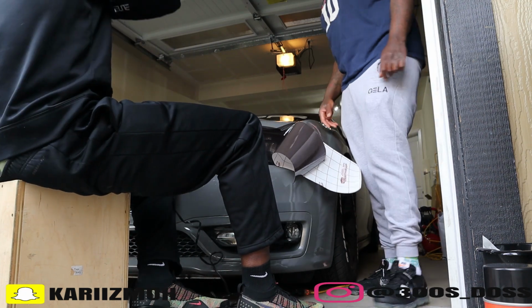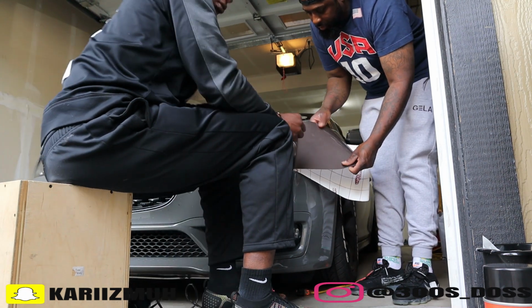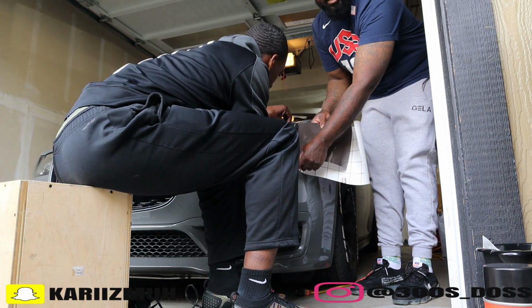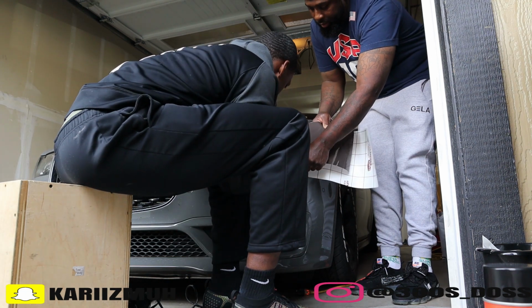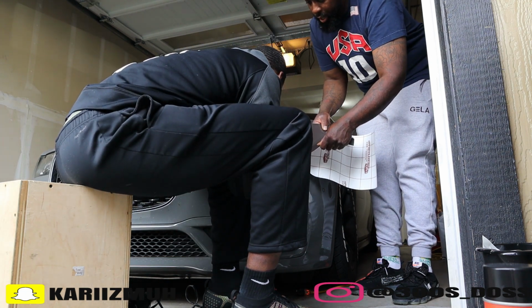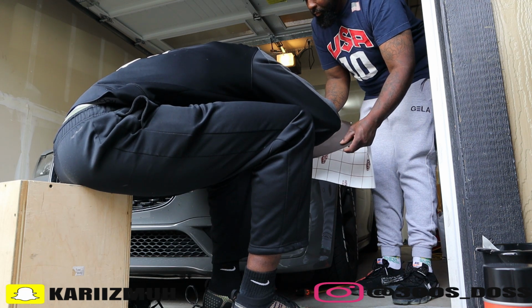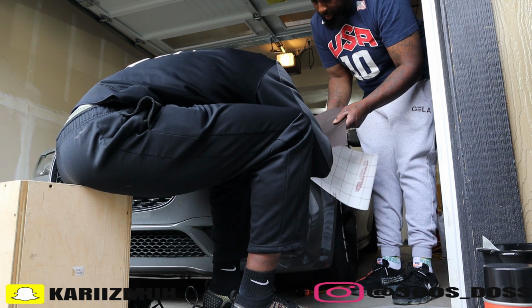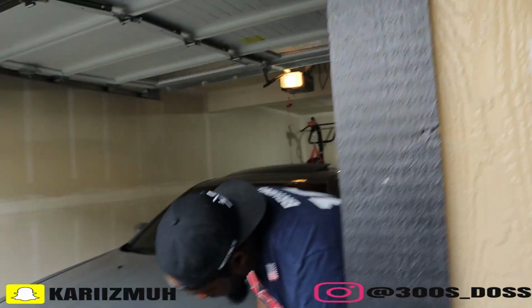Hell yeah. So the only thing you want to worry about is your cut. Yeah, that's the main thing. You want to make sure you got a nice cut to go into your rivets. Yep. Let's see. Different angle.